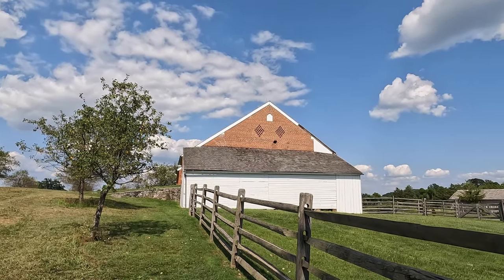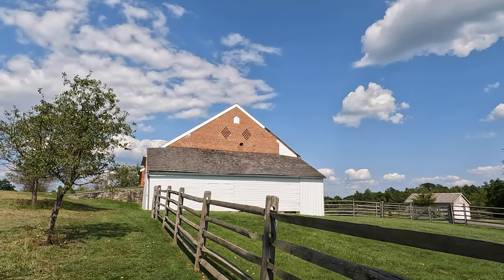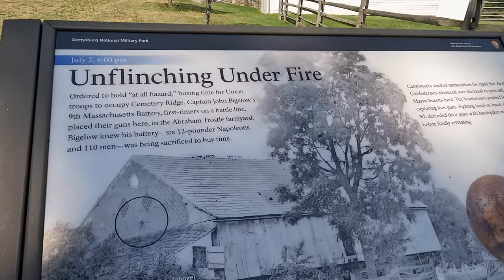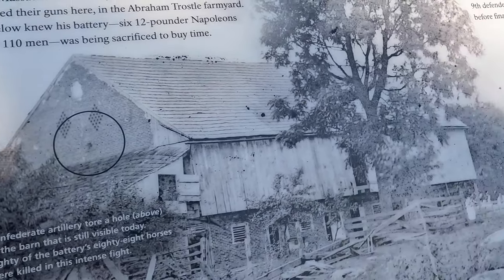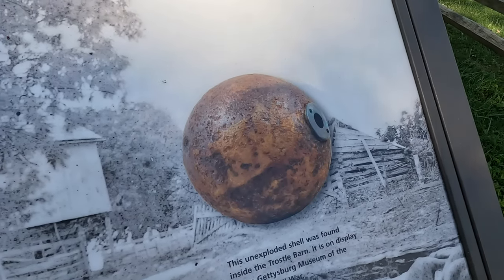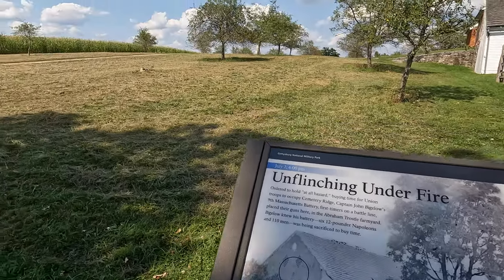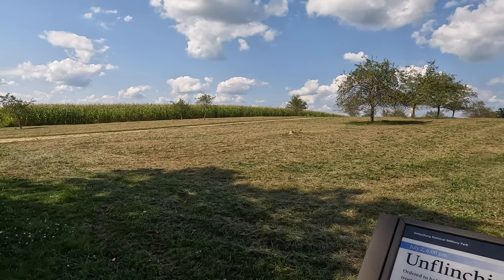And I don't know if you can see it on the camera, but right there, you see that hole? That is a hole from a Confederate artillery shell. And if you don't believe me, here's a picture from the Trostle barn just after the Battle of Gettysburg here. And here's the unexploded shell that was found in the attic of this barn, if barns even have attics. But this area is relevant also because Captain John Bigelow's 9th Massachusetts Battery would be positioned here.